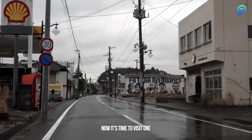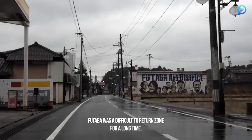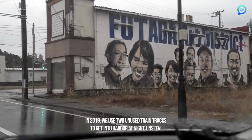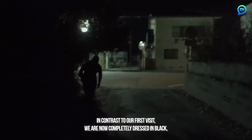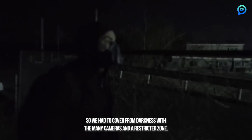Now it's time to visit one of the most affected areas of the nuclear fallout. Futaba was a difficult-to-return zone for a long time. In 2019, we used the unused train tracks to get into Futaba at night, unseen. In contrast to our first visit, we are now completely dressed in black, so we had cover from darkness with the many cameras in the restricted zone.